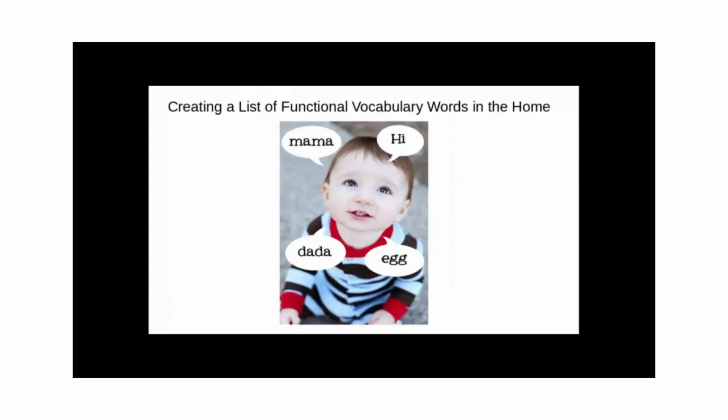So, in order to create a list of functional first words, you must first understand what constitutes a child's first words and how many words a child should have by the time they reach a certain age. So let's quickly discuss what typically constitutes a child's first words and how many words they should have. Typically, developing children will begin to say their first words between the ages of 12 to 15 months. Some late talkers may not begin until they're 18 months old.